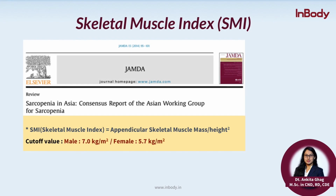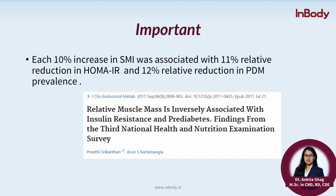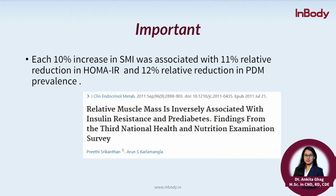Knowing the formula is essential, but what are the normal ranges? According to the research, for the Asian population, normal SMI for males should be 7 kg per meter squared and for females it should be 5.7 kg per meter squared. It is very crucial to monitor skeletal muscle index because as per research, a 10% increase in skeletal muscle index will reduce insulin resistance in diabetics by 11% and by 12% in pre-diabetics. Therefore, it is very essential.